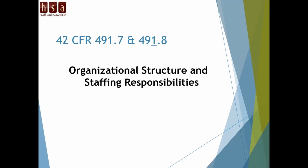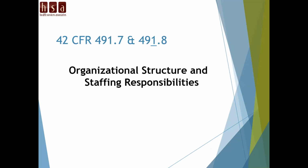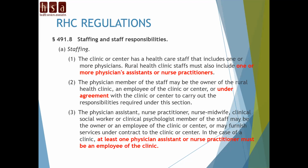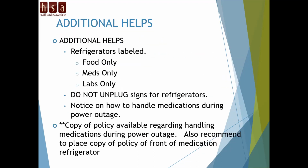Okay, so we've talked about the physical plant. We're going to have barriers to protect our patients. We are going to secure our building. We are going to make sure that there's no Lunchables in the refrigerator.